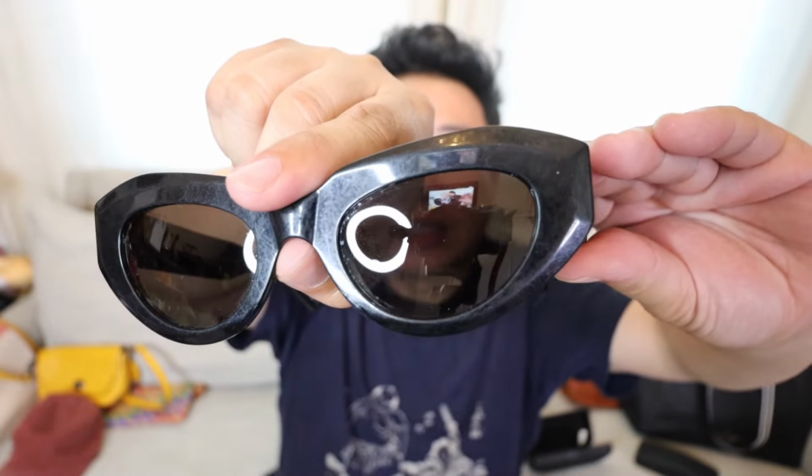It has a distressed style to the frames, right? You have the Balenciaga logo on the sides. They're a really good size, nice and large. These are really cool. I love them a lot actually. So I don't know, if these don't sell, I might just end up keeping them.